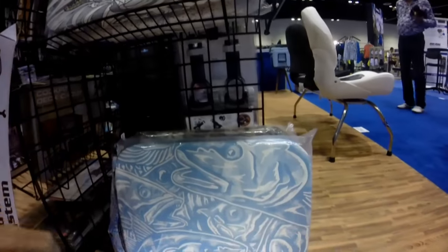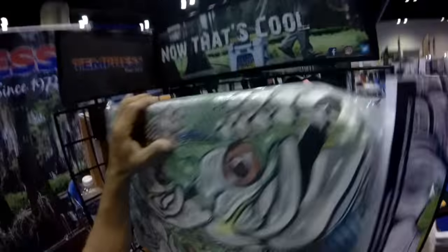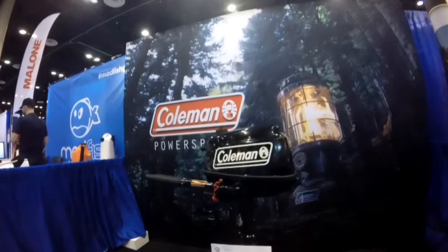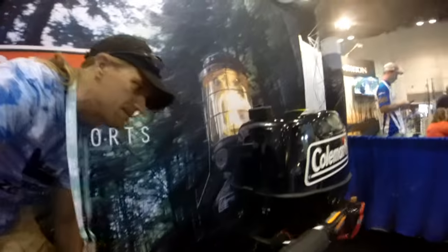These seat cushions were just amazing. Coleman, the lantern people, you know, the guys that make camping equipment? They make outboard motors. I had no clue. However, I think some of these products might show up in my future videos.